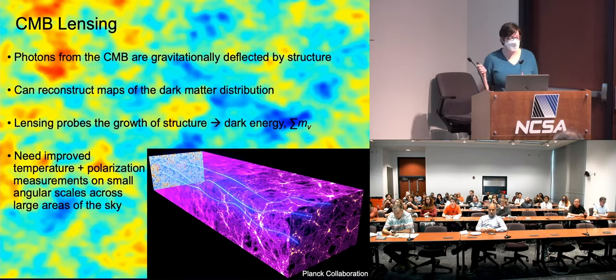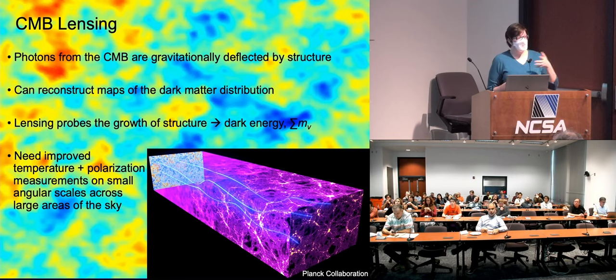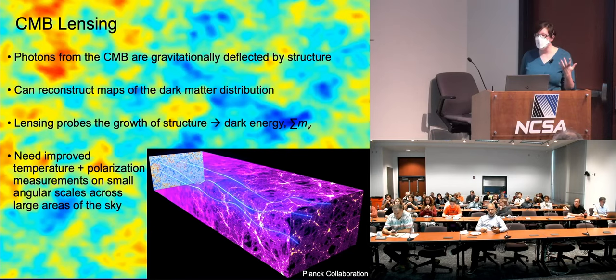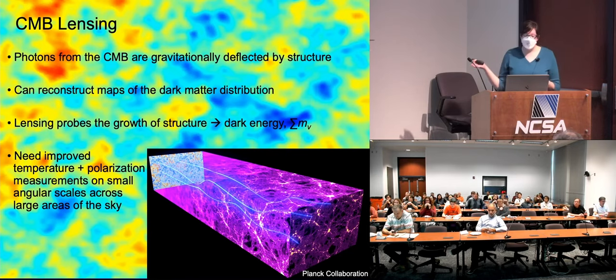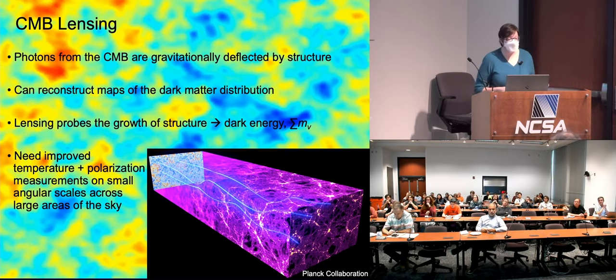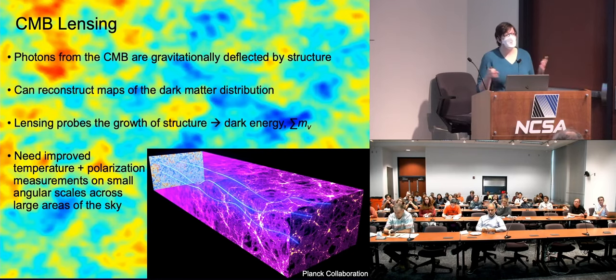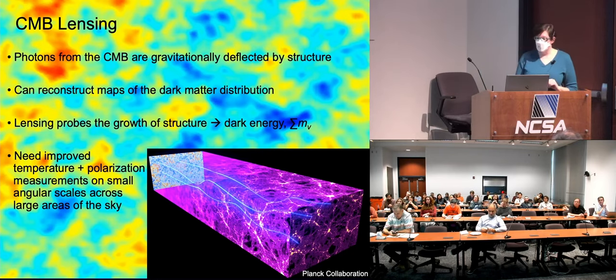Now, lensing, because you're mapping out the structure of the universe, is probing the growth of structure, which is giving us information about where the dark matter is, as well as dark energy, and the sum of the neutrino masses. But to do better in these measurements, we need improved temperature and polarization measurements on small angular scales across large areas of the sky.